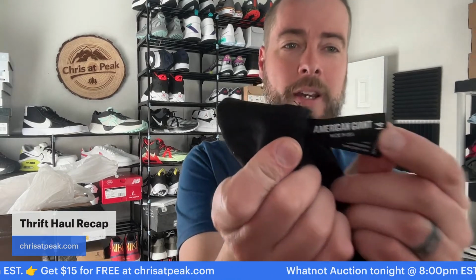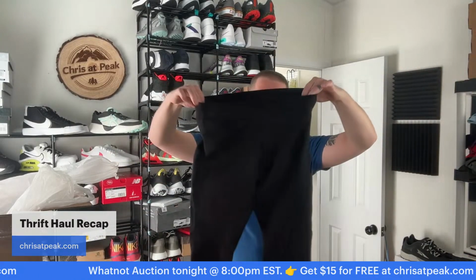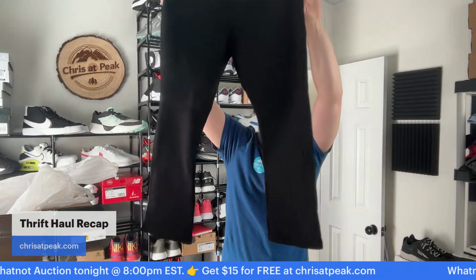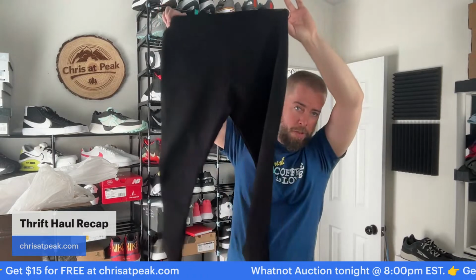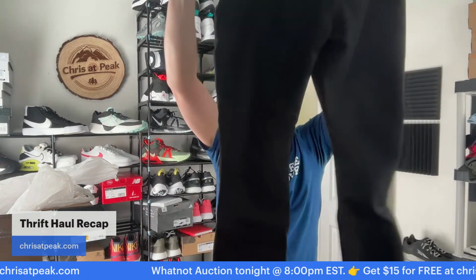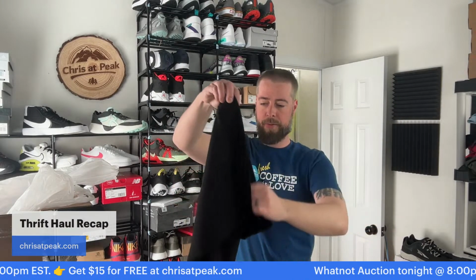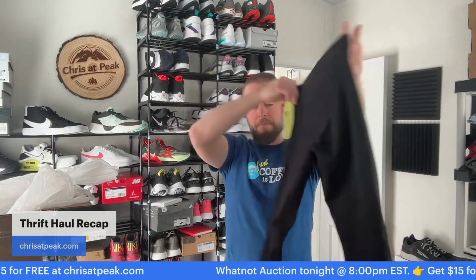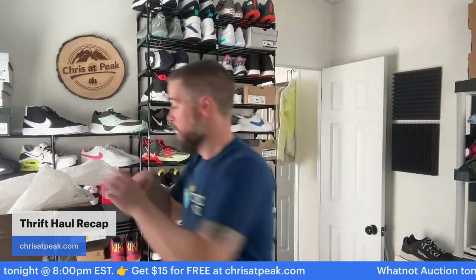Huge brand right here. If you don't know it, do your Googling before tonight or check your comps. American Giant pair of leggings. Really hot brand right now. Not a common find at all. I don't think I've ever found American Giant out in the wild. We featured them on the Whatnot shows before. It's a great seller. This is a pair of full-length leggings. American Giant, size 14 on these. Awesome. American Giant is an awesome brand right now. Super, super hot.